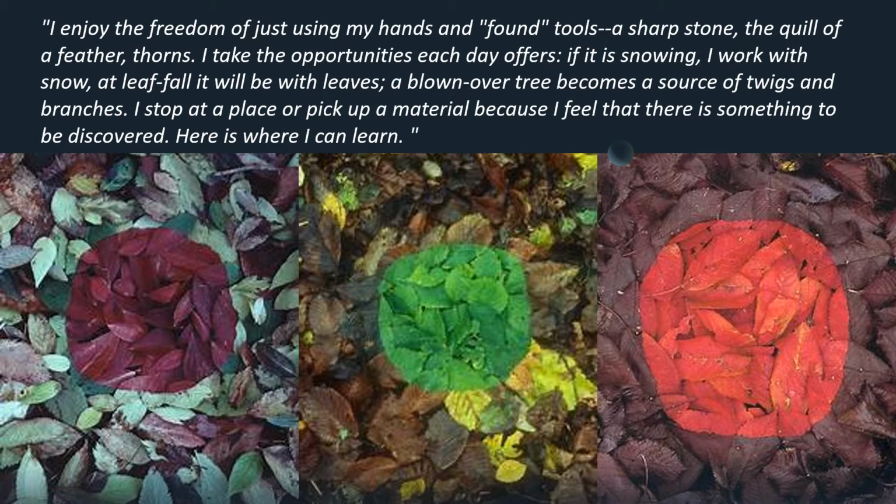I have this quote here where he talks about this process and how he likes to go about it, and he says, "I enjoyed the freedom of just using my hands and found tools, a sharp stone, the quill of a feather, thorns. I take the opportunities each day offers. If it is snowing, I work with snow. At leaf fall, it will be with leaves. A blown over tree becomes a source of twigs and branches. I stop at a place or pick up a material because I feel that there is something to be discovered. Here's where I can learn."